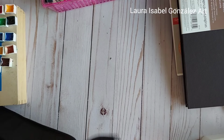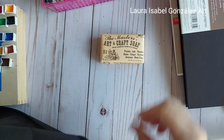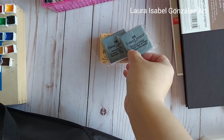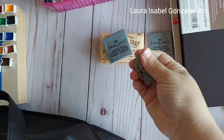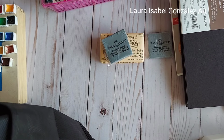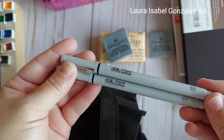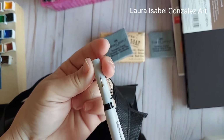Let's go ahead and go over some essentials here. I got the Masters Art and Crafts soap so I can give my brushes a good cleaning. I got some kneaded erasers because the one that I purchased from General's is, I mean, it's okay. It does its job, but I like the Faber-Castell better. Some writing tools here. I purchased some really fancy to me pens here by Winsor and Newton. I couldn't believe they had them. I purchased the 03 and the 05. And just look at these beautiful barrels.